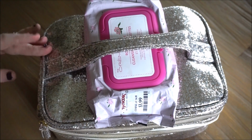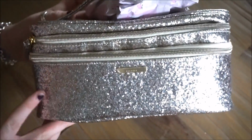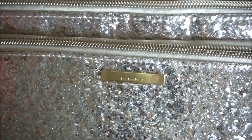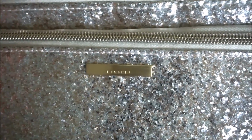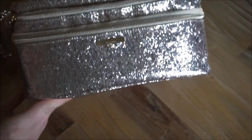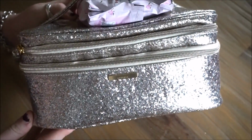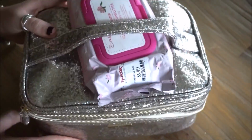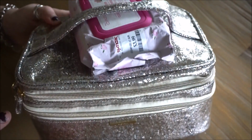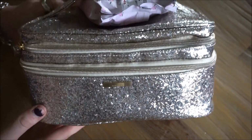All right, so here is the first item that I wanted to mention, and it is this beautiful glittery makeup case. And this is so amazing. Hopefully you can kind of see the name there. I don't want to pronounce it wrong. And so as you can see, it is a really pretty, nice, glittery, sparkly makeup case. And I absolutely love this thing. It holds so much without being super, super big. I mean, it is a good size, but for the amount that I can put in here, it doesn't seem as big for how much it holds.